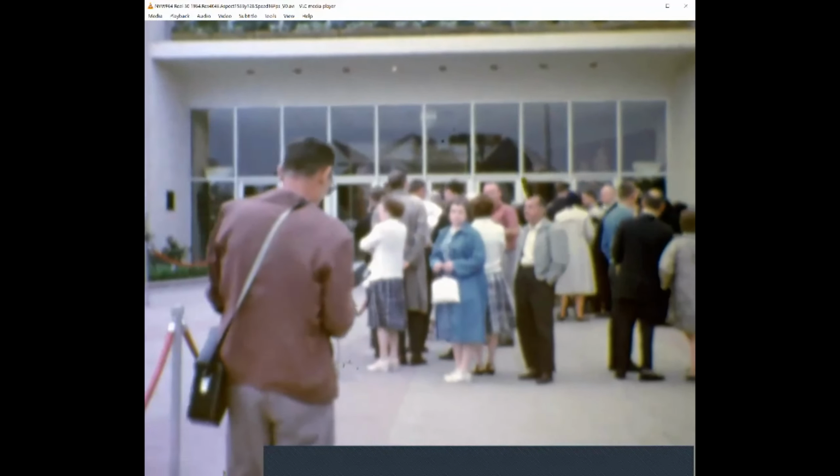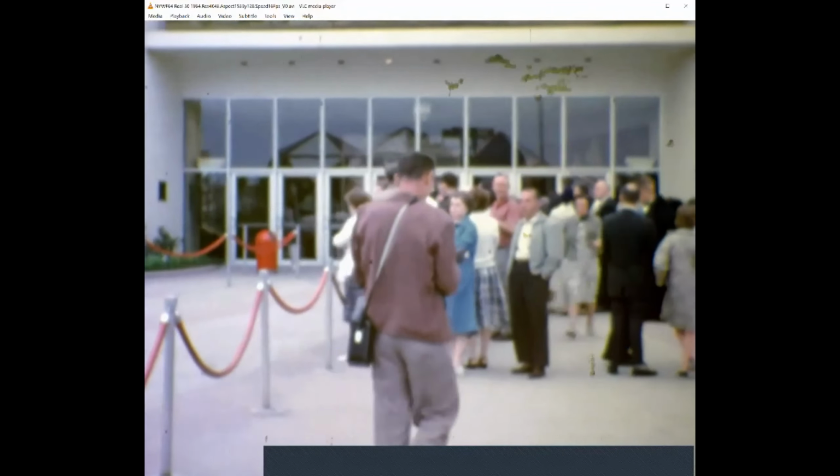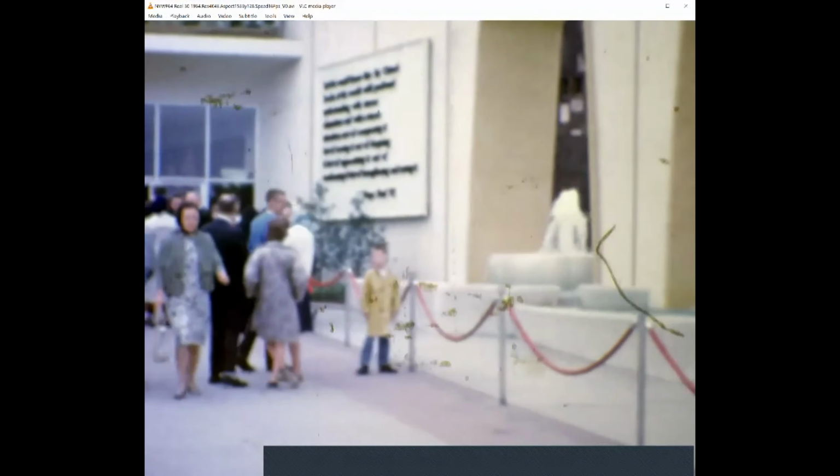What pavilion is this? What pavilion are we looking at? Oh, that's the Vatican Pavilion. There's Belgian Village just through the archways there. I didn't recognize that close in. And there's that one. Okay, so let me get the next one here.